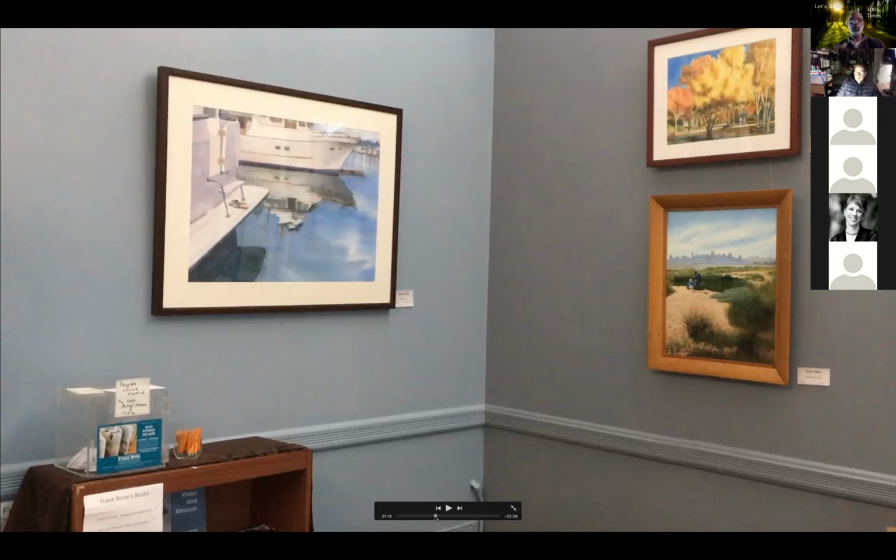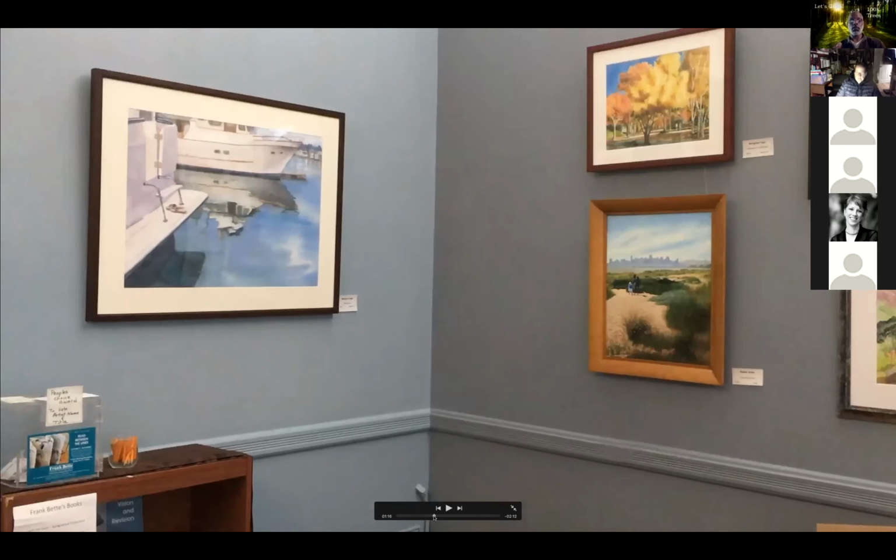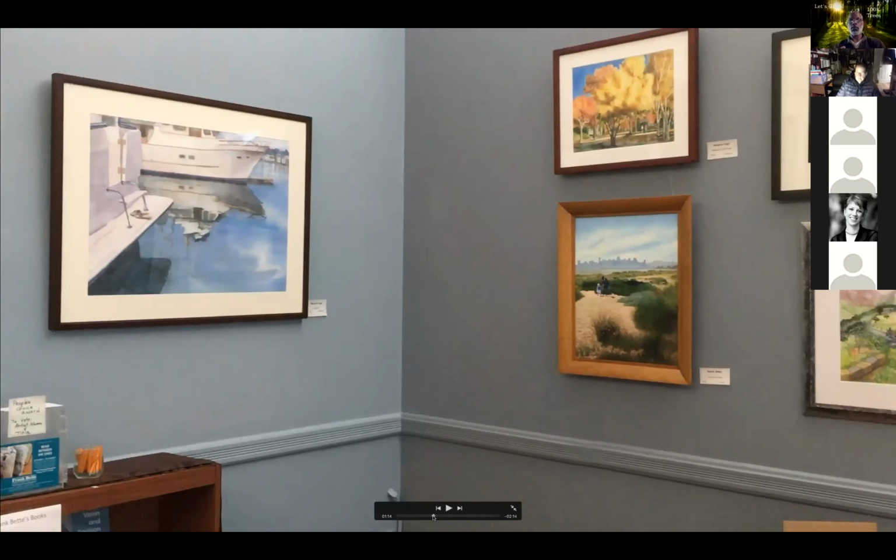And then in the corner up here, if we can get a better view of it, the tree scene up above, you can't see it really well, but there's two figures walking down the fall leaf trees, in between the fall leaves. That was done from a photograph that I took on one of my many walks around Alameda during the pandemic.